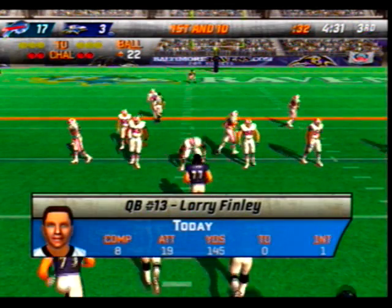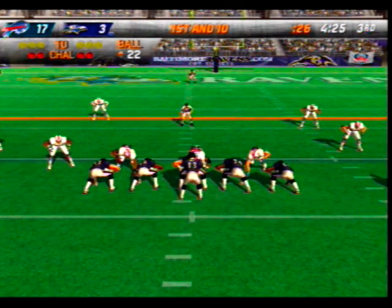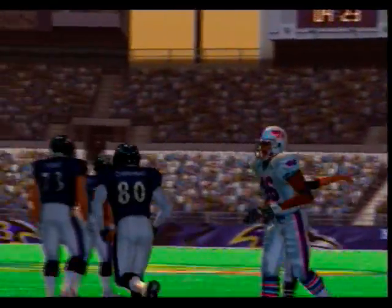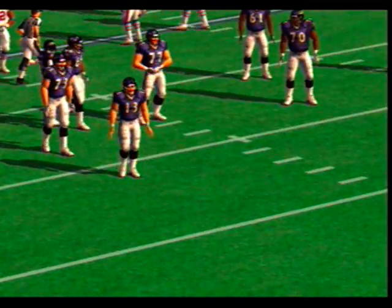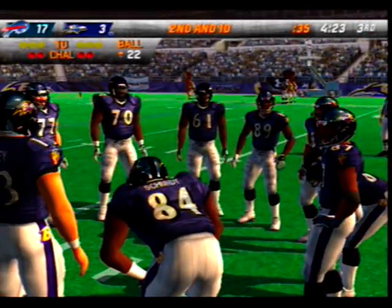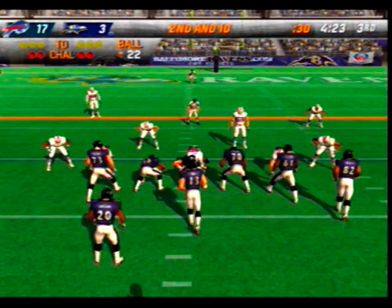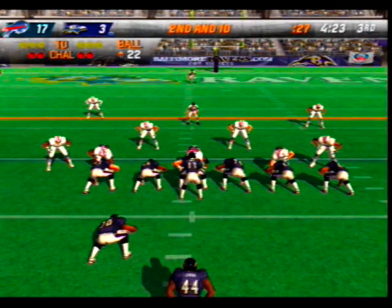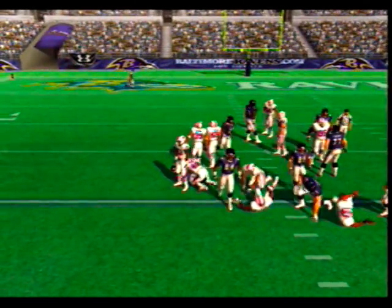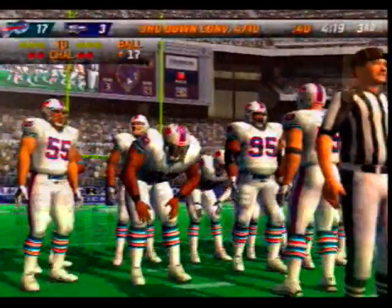First and 10. Ball on the 22-yard line. The Ravens line up in a 5-receiver set this time. Almost picked off. Can't complete that short pass, and it's second down. Second and 10. Ball on the 22-yard line. The man in motion. Number 48 is there for the tackle at the 17. Baker runs it through the middle, a gain of about 6.